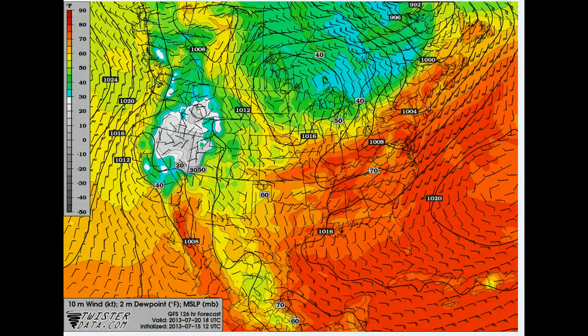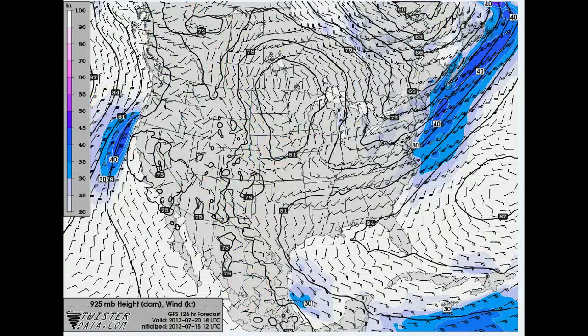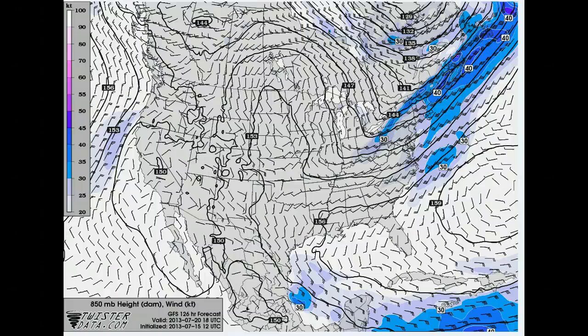I want to show you here the low-level jet at 925 millibars. It's decoupled a little bit from the surface front. The main jet is now out here at 925. Now if we go up to 850, you can see it's still pretty well aligned. The jet's still back in here. But the 925 jet is offshore a little bit.